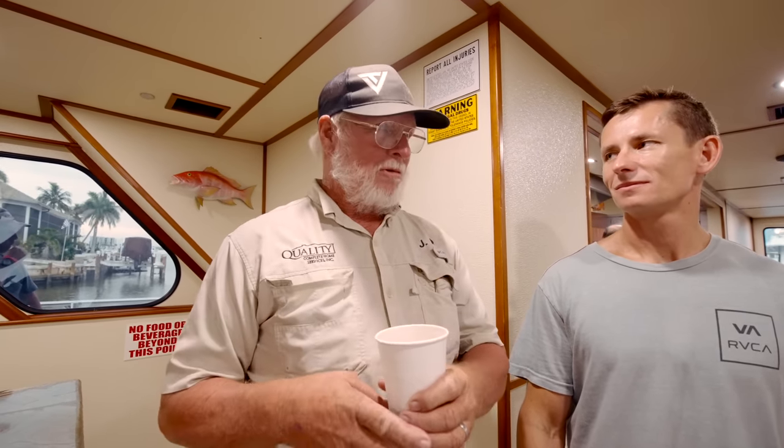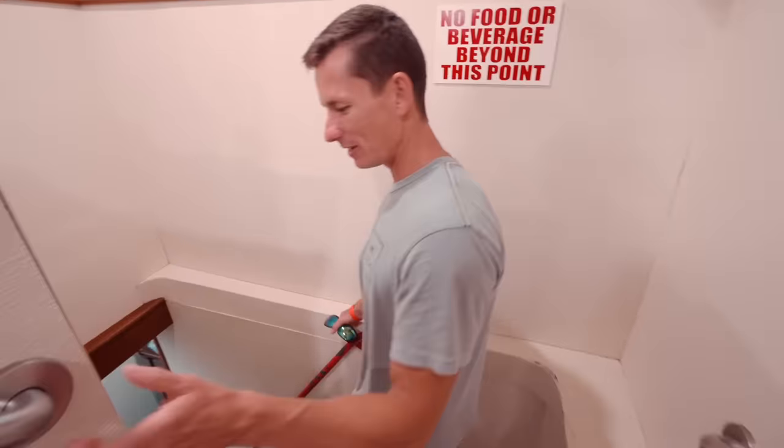Been here a little over a year on this boat, 15 years on the boat I was on before, and I enjoy this boat more. If they want to eat, we'll catch them. If they don't want to eat, we'll force feed them. I like it. So this right here is the bunk room.